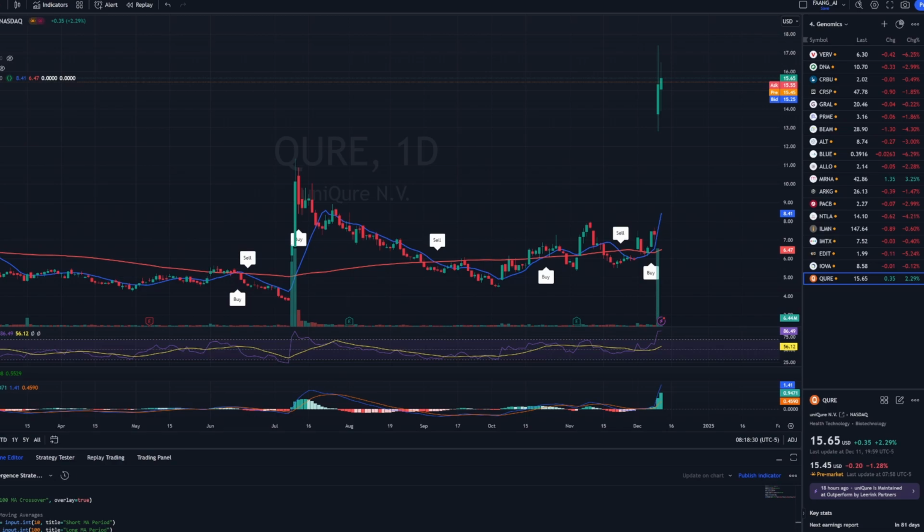I'm making a separate video on how I created this indicator using ChatGPT and the TradingView platform. You can tune in for that. I'll try to bring it either today or tomorrow.